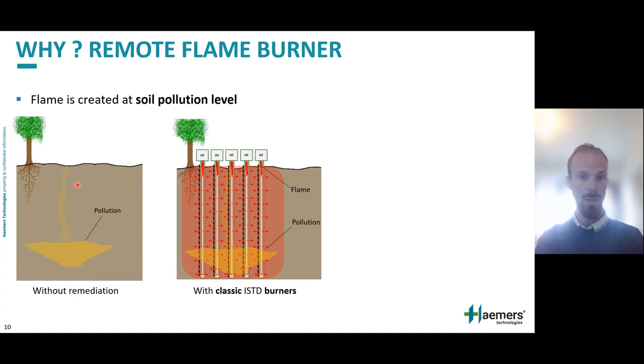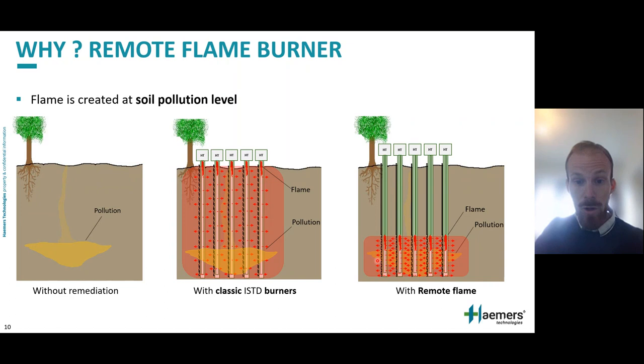So with this technology, we can heat all the ground in order to remove the pollution plume that is very deep. But the efficiency of the system, the heating efficiency, will not be so good. So the perfect way would be to only heat the pollution plume. But how to do that? We need to create some burners that can only create a flame at the pollution level, so that you can see here.